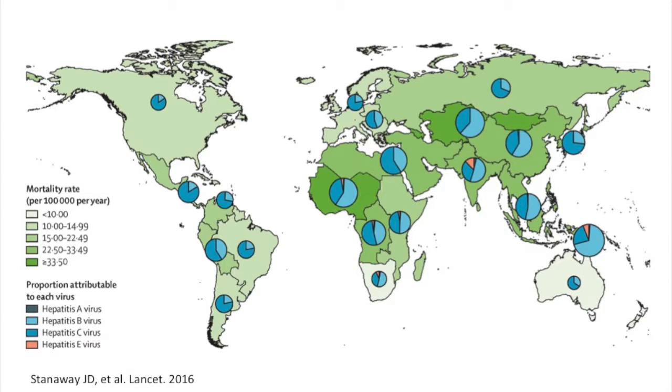This next figure is just a graph showing the distribution of hepatitis. You'll notice I've not really talked about hepatitis A, and that's because it's not really a problem at the moment, because there's an effective vaccine for hepatitis A. Hepatitis C and B are the two main killers in the world, and you do have sporadic bits of E in India and Southeast Asia.